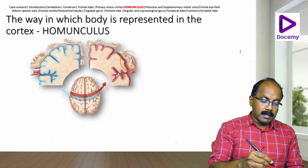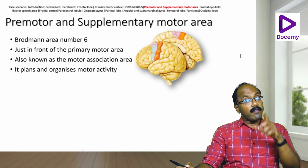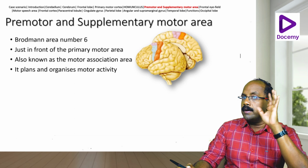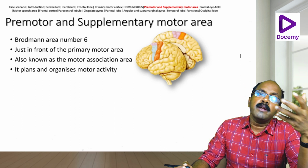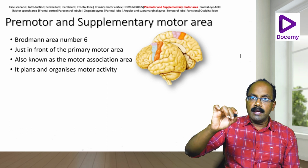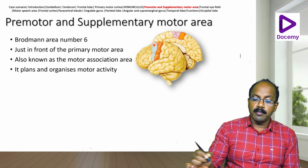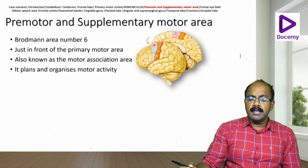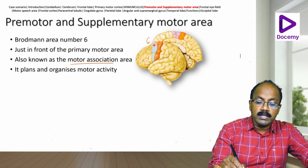Now we come to another area called the premotor and supplementary motor. You have a primary motor area which we already learned. Then why should you have this premotor, supplementary motor? Why should you have such areas? This is Brodmann's area number 6. This small area is Brodmann area number 6. It is just in front of the primary motor area. It is a motor association area.